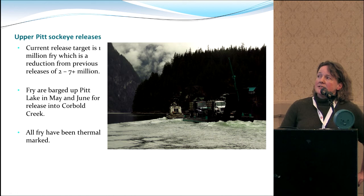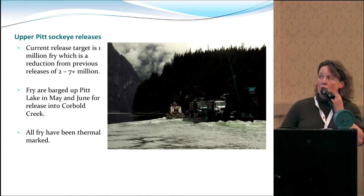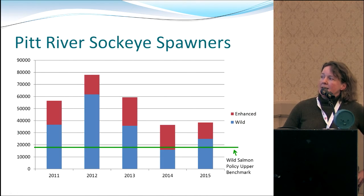We release them as fry in the springtime. Our current release target is 1 million, which is down from larger releases in the past. And the fry are barged up Pitt Lake and released into Corbold Creek. All fry are thermal marked. This shows how the Pitt River sockeye are doing, and you can see they're doing pretty well.